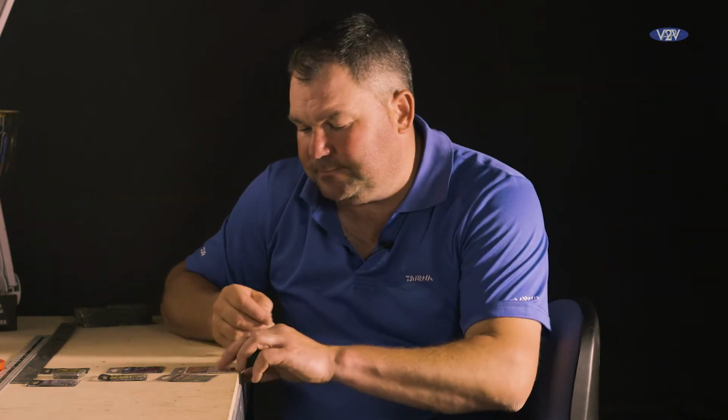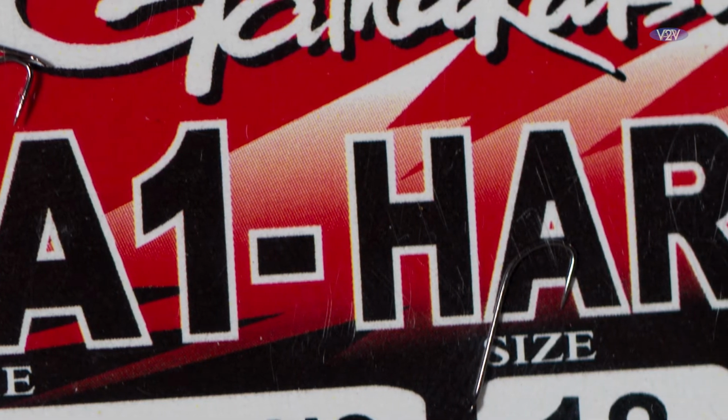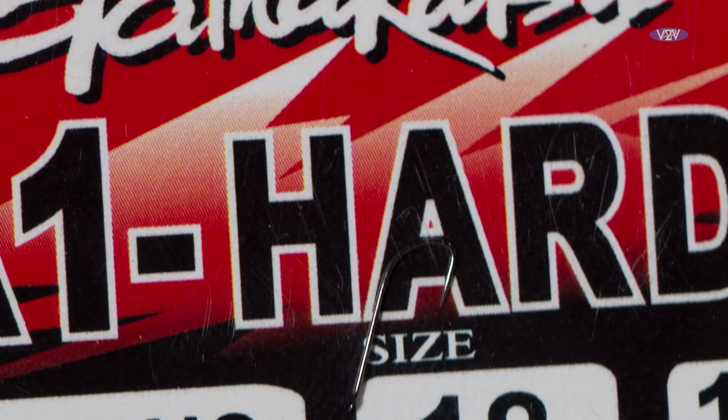Now, one hook that I have started using quite a lot is the LS range from Gamakatsu. It's an A1 hard hook. Again, it's a different kind of metal. It doesn't go blunt. Very sharp. Again, it's a dark hook, and again, it's a hook that I've used extensively in the winter.